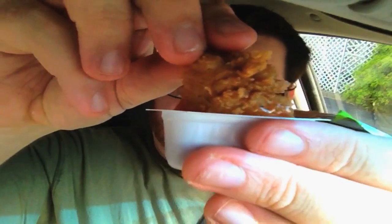I'll start with the little guy. Give him a dunk in the sweet and sour. Exactly what you would expect from KFC. Nice, light, and crispy. It's just the way they play the game, you know? It's just light and crispy and delicious. There's no way around it.